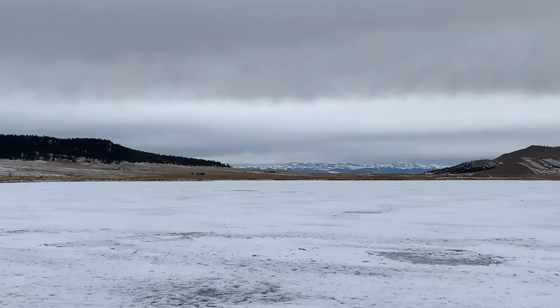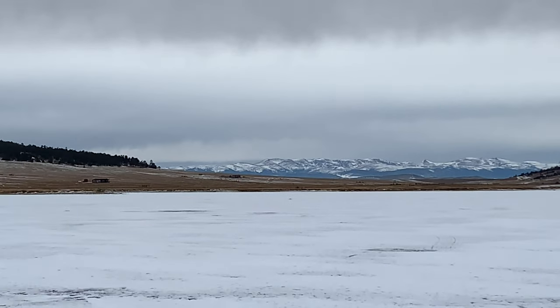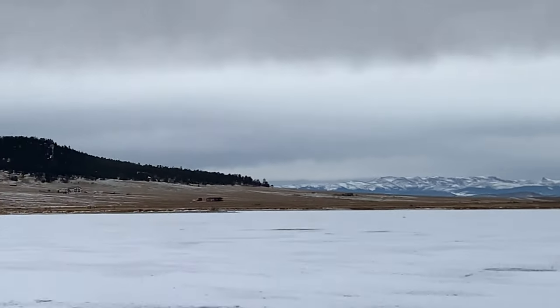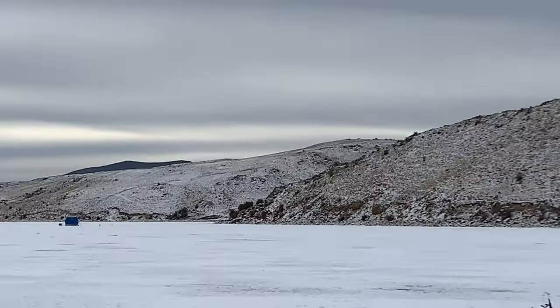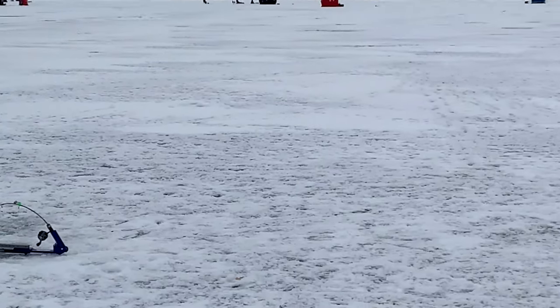Want to see something else more spectacular? Look at that. Oh, my gosh, man. God, it's good. Look how sweet that is. Absolutely amazing. Waiting to get my bite too. There's my little setups, my little jaw jackers. Bass Pro Shop.